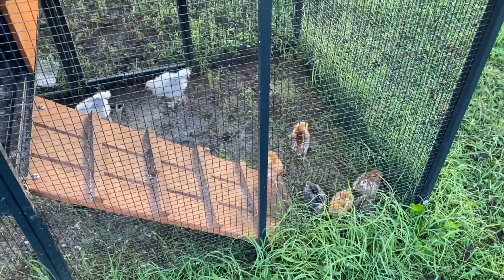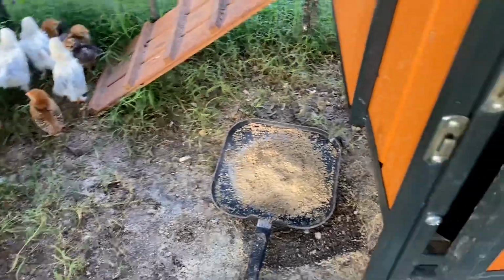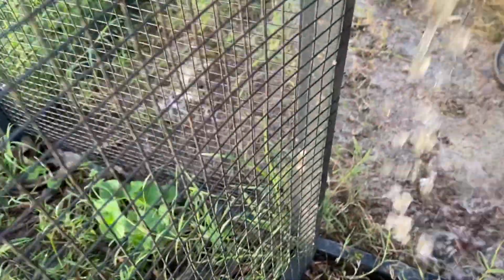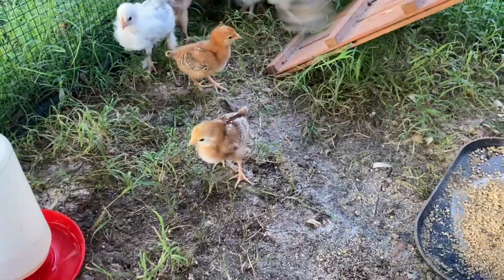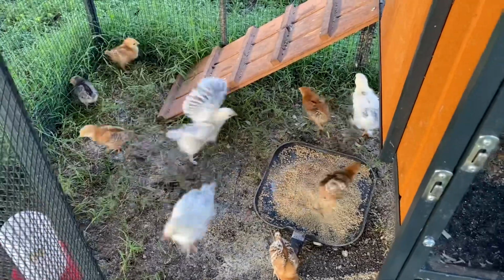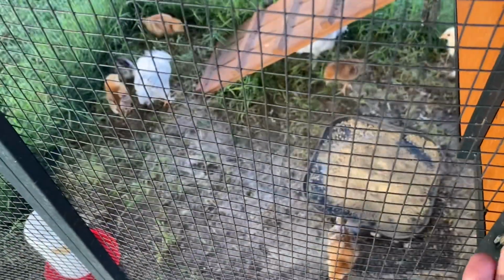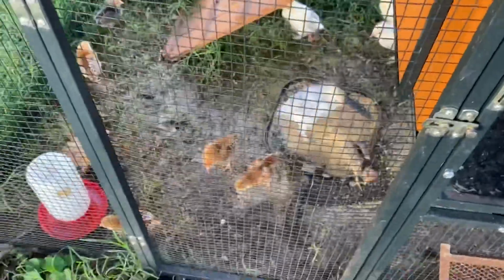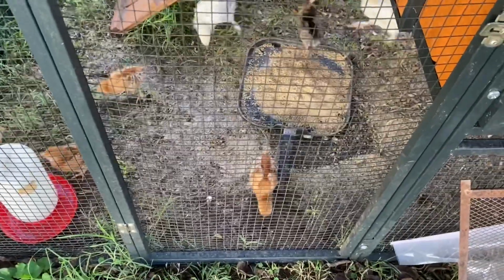All of them are in great health conditions. We always leave them a good pile of food. I'm gonna have to bring the water down a bit so that they can get some water throughout the day. Oh yeah, they're in definitely amazing health. Very lively. You know you're doing good if they're this lively.